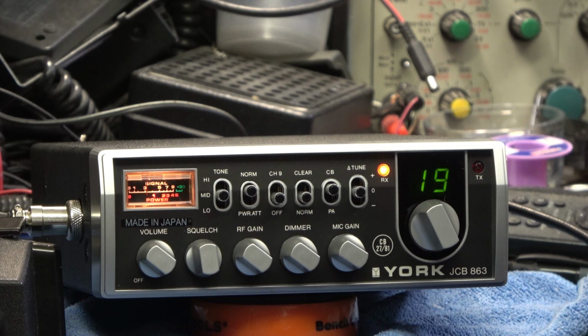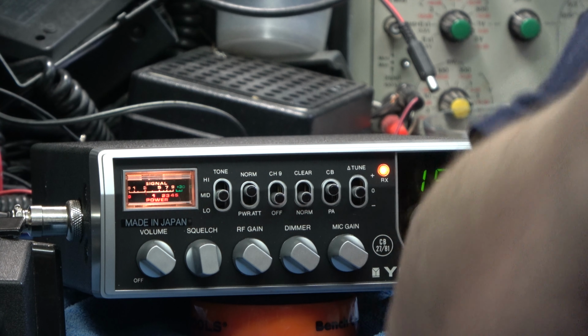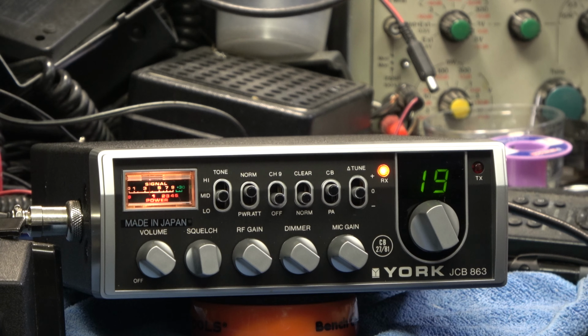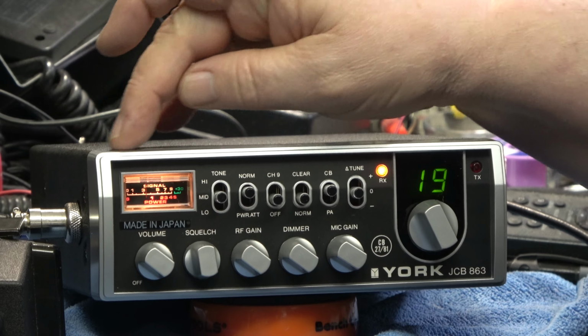Today we're on a York JCB863, which is as new in a box, and I suspect it is new because no one's ever been in that, because all the internal adjustments were just as they would have left the factory in 1981. So Cybernet 134 upper tier chassis, York 863, and this one isn't for trucking and farming. A little blemish on the top.